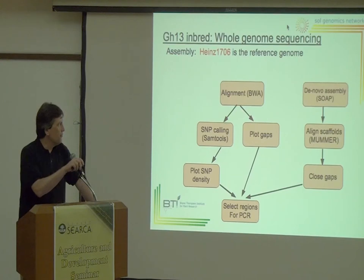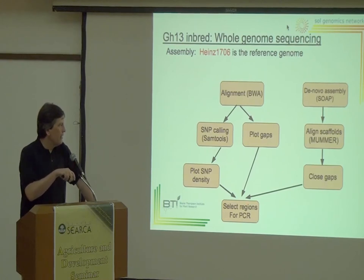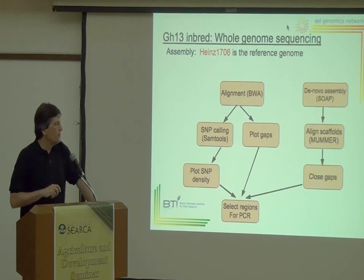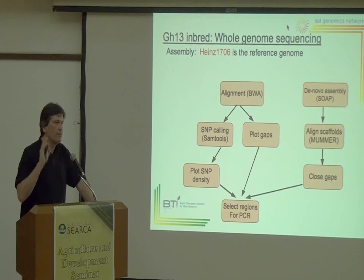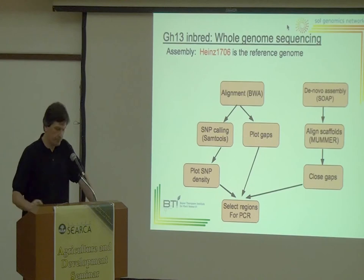The other thing you can do with the alignment is actually look at just how deep your alignments are. Do you have any regions, for example, that don't have any alignments? So that allows you to identify gaps in the sequence. In the end, what we did, we selected regions for PCR, and we PCR'd these regions from GH13, from the reference and from wild lines, and built phylogenetic trees to determine where the introgressions came from.